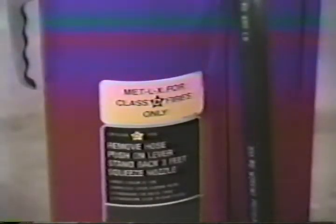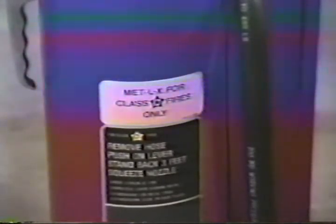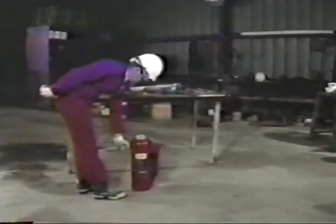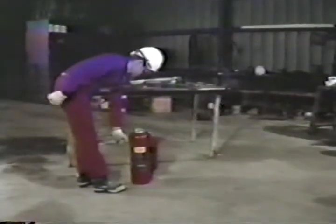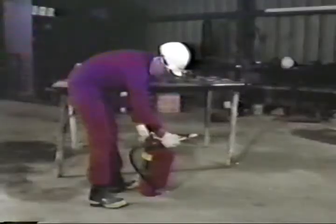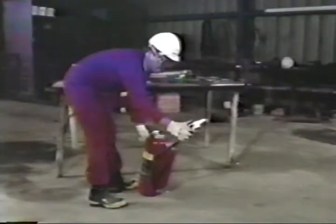Remember, dry powder is not the same as dry chemical, and the two should not be confused. Make sure the extinguisher you're using is rated D, combustible metals. Dry powder extinguishers are cartridge operated. To operate, remove the nozzle, which breaks the seal. Push the cartridge puncture lever. Aim the nozzle and squeeze.